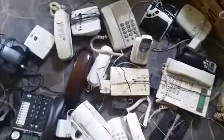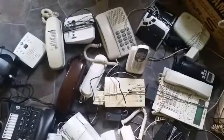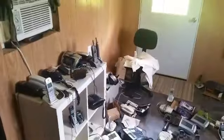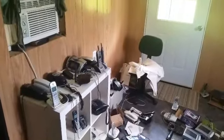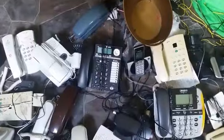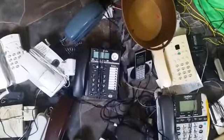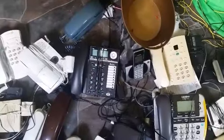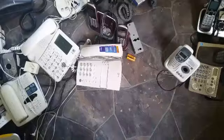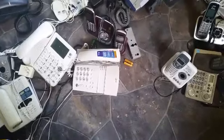Then from the Walmart, I got the VTech CD1103. And finally, from the First West, I got the VTech CD1113 with caller ID. Now moving on to the corded speakerphones as well as the corded telephones. The ATT993 2-line with caller ID I got from the Goodwill, as well as Nick does. Then the ATT906, which I got from the First West.